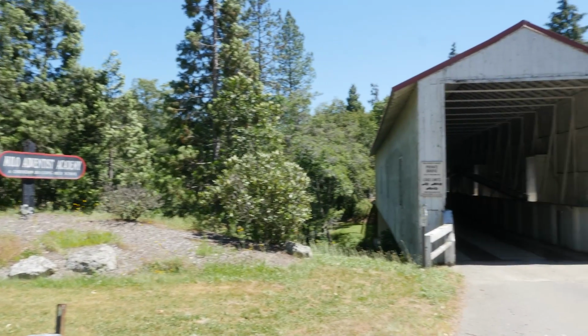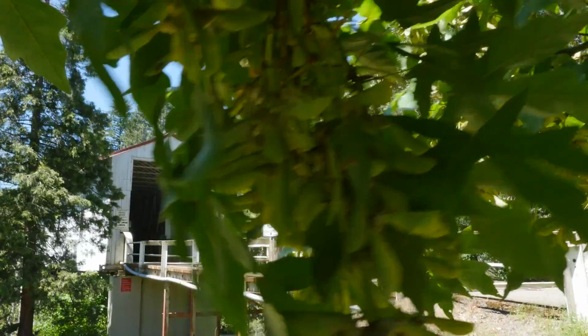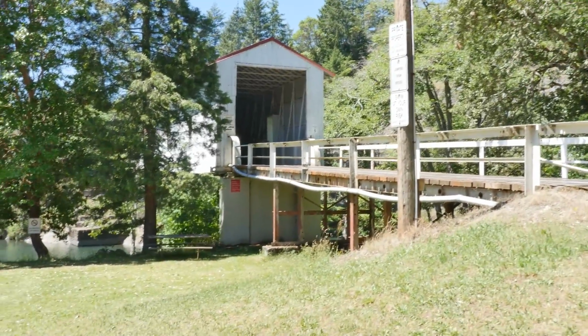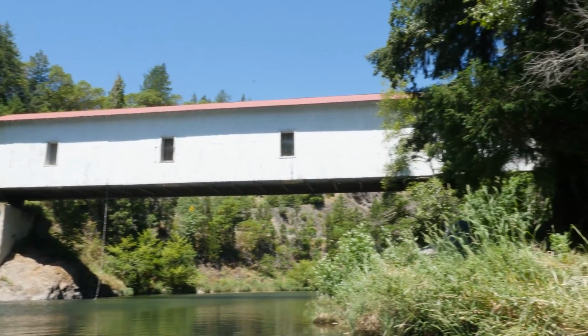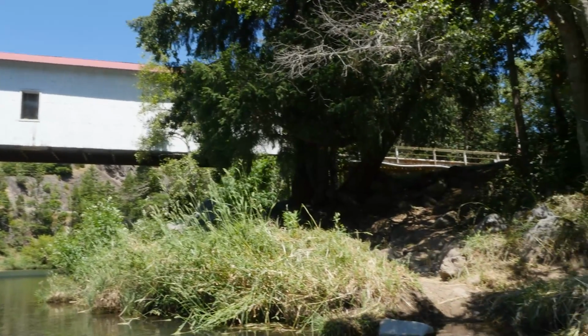Finally, welcome to the Milo Academy Bridge in Milo. Although it was built in 1920, the same year the Grave Creek Bridge was built, it was rebuilt in 1962, so it really doesn't count as one of the oldest. The Milo Bridge spans the South Umpqua River. It's on private church property, but visitors are welcome.